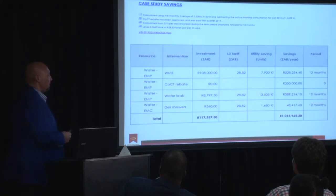The biggest thing for me, the big change, was the fact that we went from 75 kiloliters per day to 37 kiloliters per day of water use by stopping that leak. That was the biggest turnaround for us in the business.